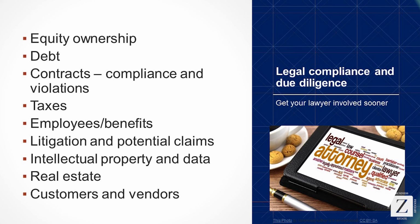And lastly, but not least, you want to make sure that you've got your customers and your vendors documented well. You want to know who your pipeline of prospective customers and contracts are, and you want to make sure that you've got a complete list of all of these people available to you, so that at the appropriate time, after you've got a signed letter of intent and after you've negotiated the critical terms in your purchase agreement, you can turn over this very secret information to a prospective buyer.